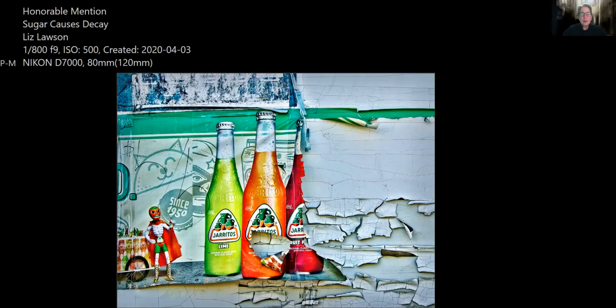There's a truck that parks at the Mexican market down the street from us. And Liz and I on walks, we kind of always stop right at this truck because we just both love the scene. So I'll let her know. Thanks. It's a really great image. Fun.